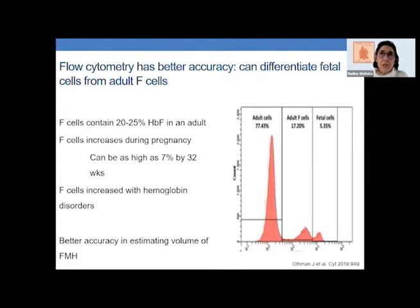Flow cytometry is also better at estimating more accurately the amount of bleed overall. And as you can see in the graph on the right-hand side is really the differentiation of adult cells, adult F cells, and fetal cells. So therefore it's a more accurate test, albeit it's not available widely.